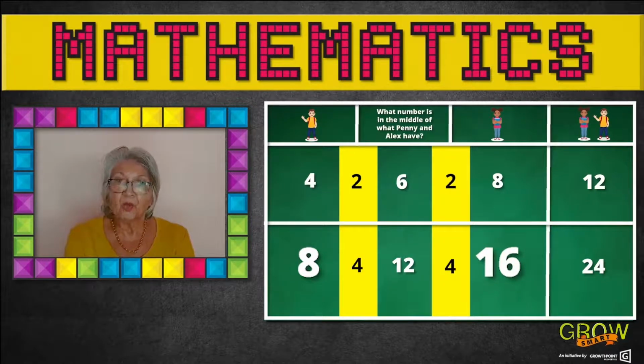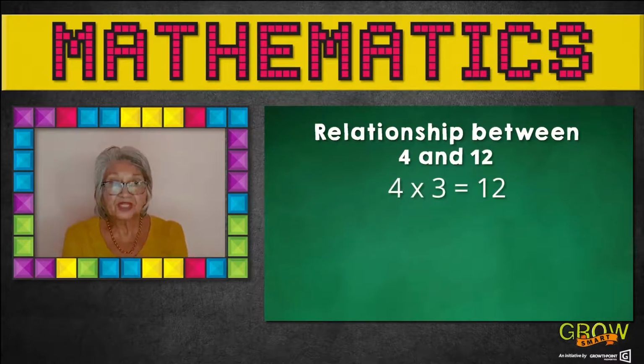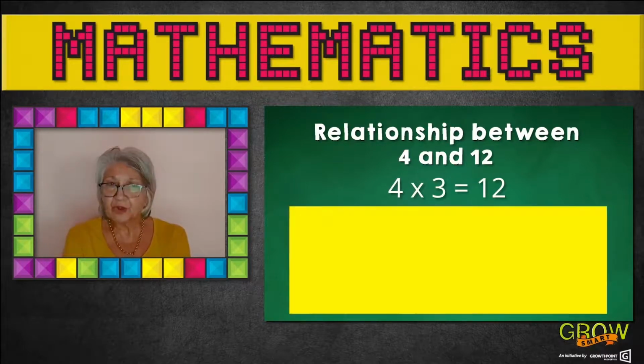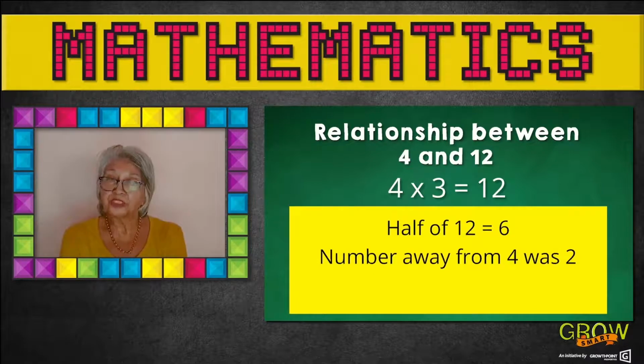Now let's look, what's the relationship between the 4 and 12? Yes. 4 multiplied by 3 is equal to 12. Now let's go back and see if it works with 6, 8, and 12. So let's see. The half of 12 was equal to 6. The number away from 4 was 2, and to the other side was also 2. 2 multiplied by what is equal to 6? That's right. 2 multiplied by 3 is equal to 6.